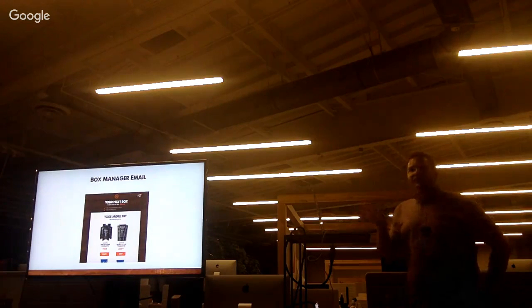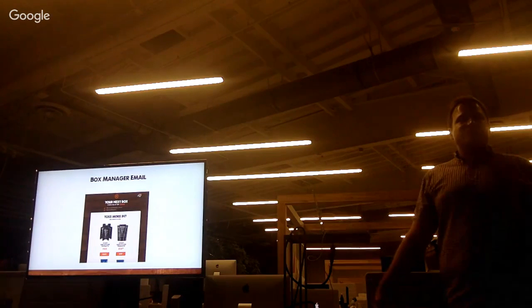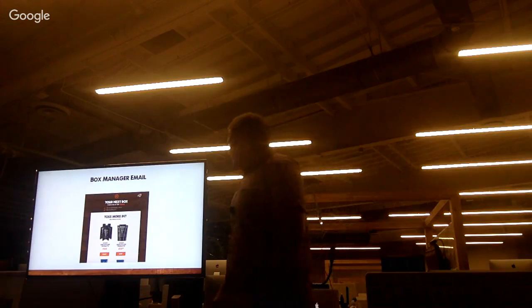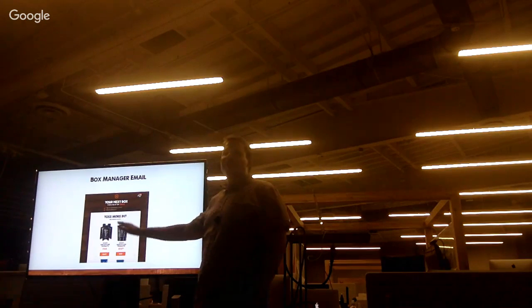So our scenario here has to do with our box manager email. This is an email that customers get on their billing cycle, so generally it's monthly. It's a beautiful HTML email, and it tells you when your box is coming, but more importantly, look at all this real estate for upsells.